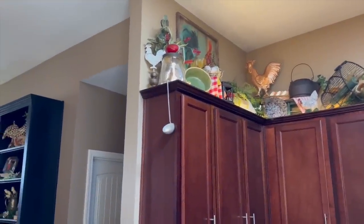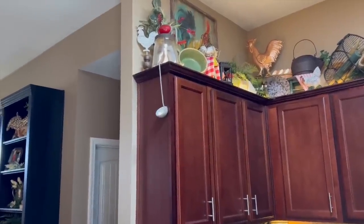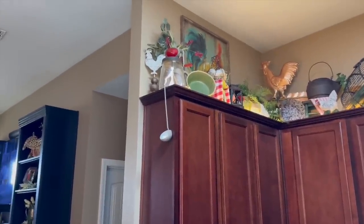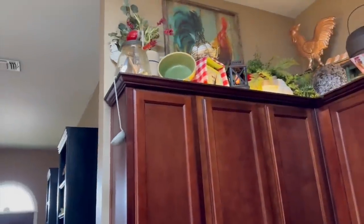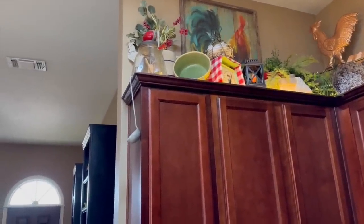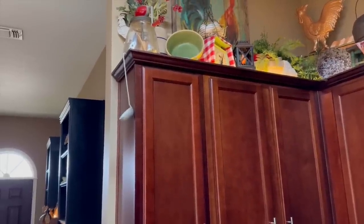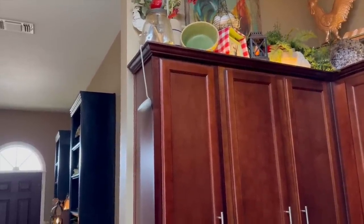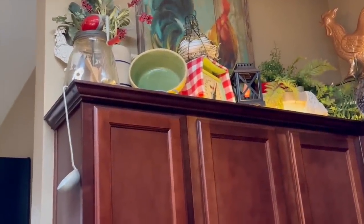But anyway, let me flip the camera around and we're gonna start on this side. Okay, so that little chicken come from Hobby Lobby. The dipper belonged to my great-grandmother. The butter churn, my daughter-in-law gave me. And I have an old vintage pitcher back there I got from the Goodwill for $1.99. That bowl is so old and it got cracked and I didn't want to get rid of it. So I just kind of glued it together and I just set it up there. It's green, it goes with everything.